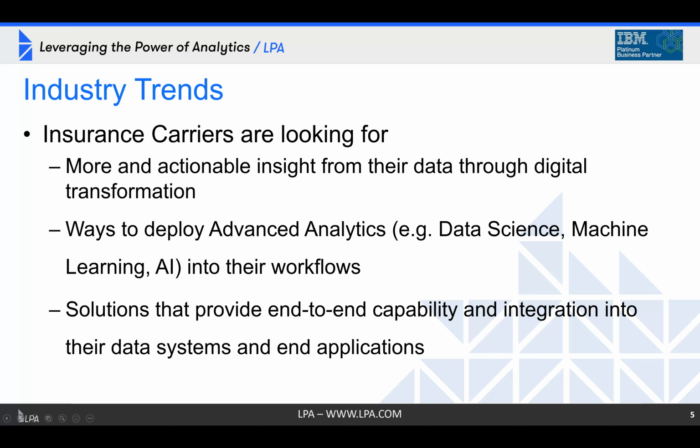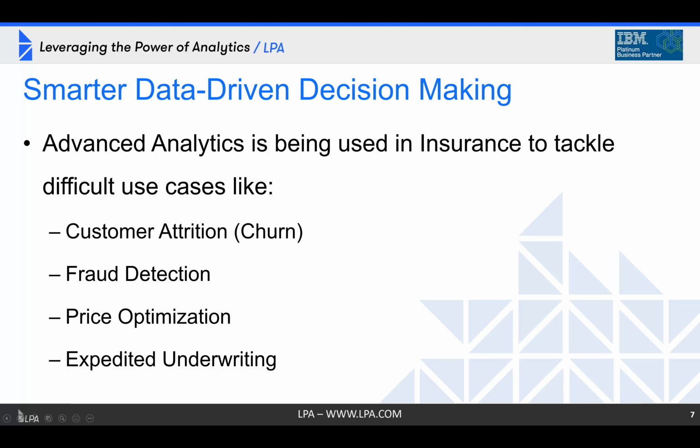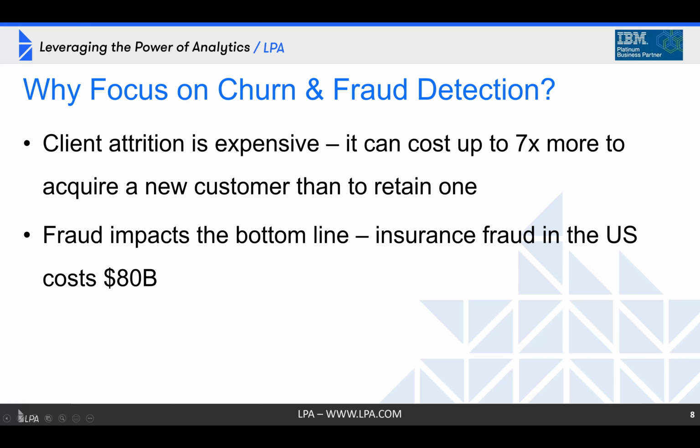Now let's talk specifically about advanced analytics. What are the types of advanced analytics for insurance that we are seeing out in the field? There are lots of different use cases that can be tackled, but the ones that we're seeing more recently have to do with customer attrition or churn, fraud detection, price optimization, as well as expedited underwriting. Now let's look at the first two. We're going to focus on these for this particular webinar.